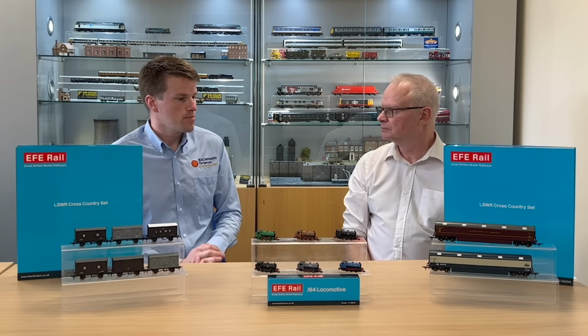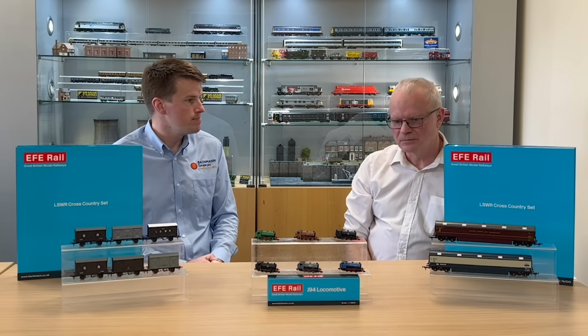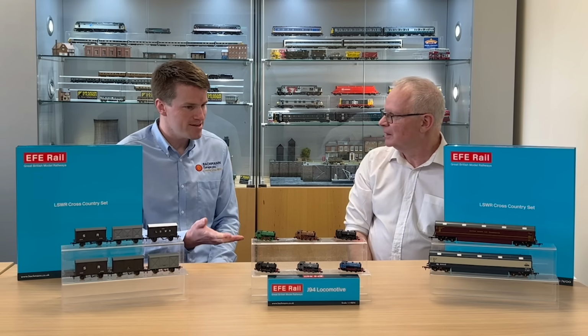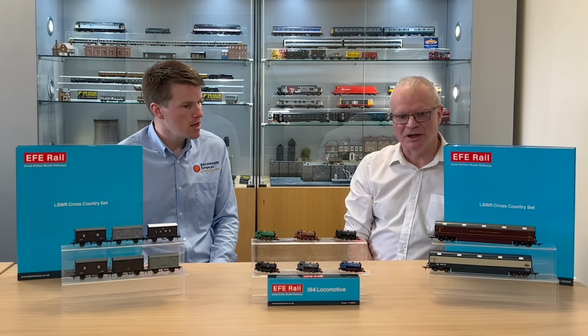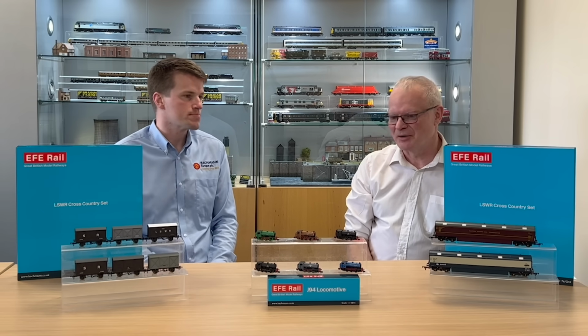Indeed, yes. Well, a great selection of models for autumn 2023 from EFE Rail, Graham. Indeed, and it's good to see the range expanding. Certainly is. Thank you very much for coming and telling us a bit more about each of the new products. That's a pleasure. And we'll look forward to more EFE Rail products in future British Railway announcements. Very much so.